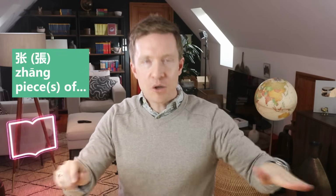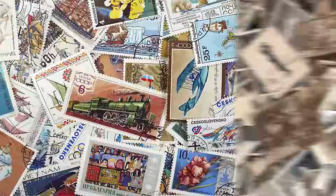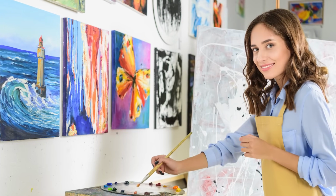The good thing is that they live in groups of the same type of thing. So for example, all paper things have the same measure word. This one means piece. You use it for flat objects like paper, newspaper, stamps, photos, paintings, etc. But it gets quite funny because even bed uses the same measure word. Why? Well, a bed has a flat surface like paper. The good news is that there is a generic counter measure word, 个, that you can get by with in the beginning.